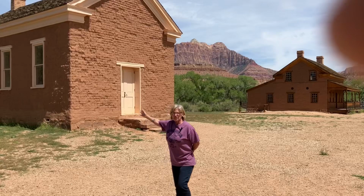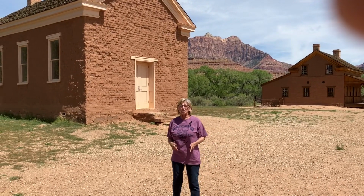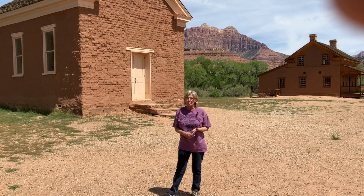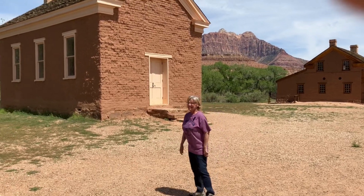Here's the church. And it was more than just a church. Back in those days in the small towns, what they would do is use it for a meeting place. They'd have dances there and people would come from all around. I'm gonna go take a look inside.